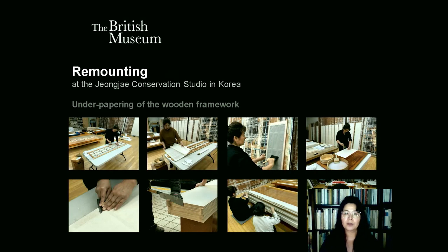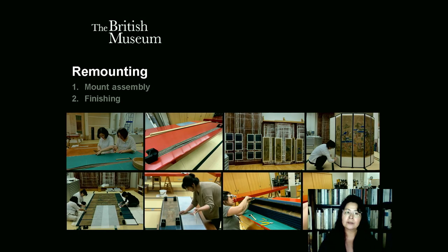While doing my field work in Korea, I also carried out underpapering on the wooden inner frames at the Jeongje studio located in Seoul, because I needed the help of a carpenter to trim the wooden framework, which would not have been possible to achieve in London. Later in London, the screen was remounted onto the inner frame with as many of the original parts retained as possible, such as the mount silk and the metal fittings.